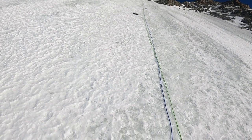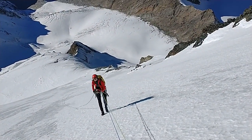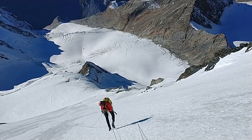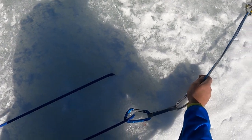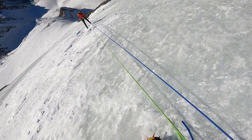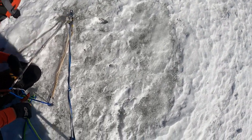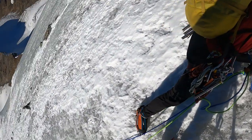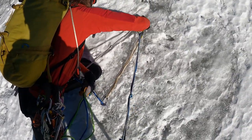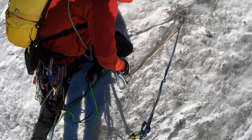Well, Cecil comes down the first. Alright, V-thread. Cecil just heading off down to make the next one. Abseil number 4. Good news is we're getting better at the V-threads. Number 6, we must have tried 7 different holes here until Cecil finally managed to line one up that didn't have a stone in. It's going to be a long day.